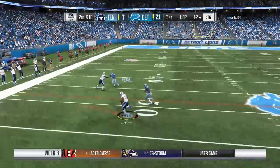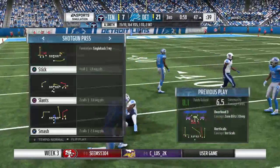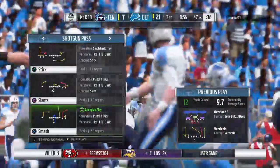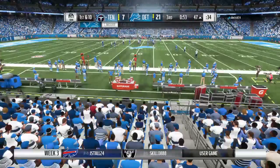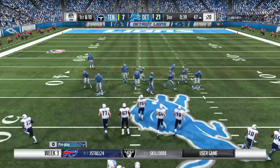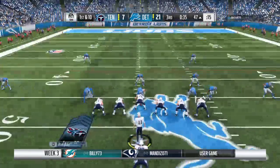Back to the air, Smith on 2nd down. And this time he's got the hook up. It's complete. And he'll be taken down, but not before he works it past the 50. 1st down, Titans, gain of 12. This quarterback now, 5 straight completions here in this 2nd half. 1st and 10.